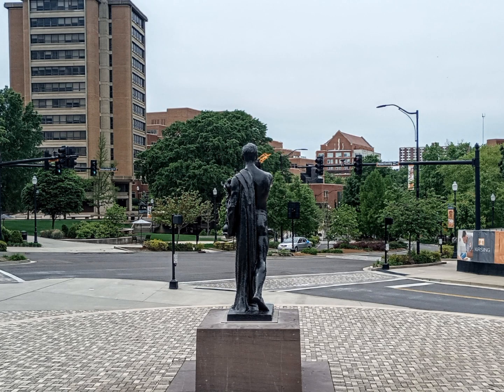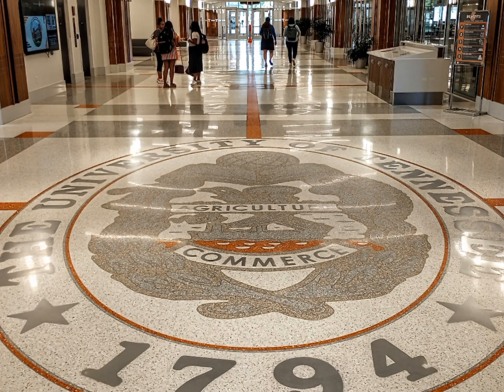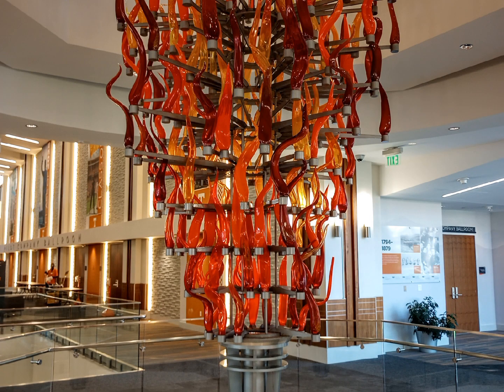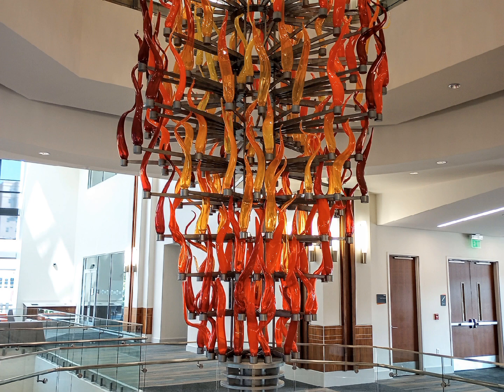Students are back at the University of Tennessee, but about a month ago I decided to take some time and wander around the campus before the flood came. This is the seal of the university at the student hall. That's the torch from the torchbearer. It stands three floors above the seal of the university at the student hall.